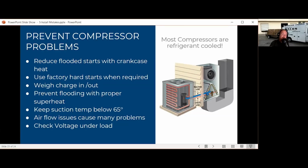Or if you have suction line temperatures that are too high, even if your mass flow rate is correct, both of those can cause your compressor to run hot because a compressor is refrigerant cooled. It says it right here. You know it's true because it says it right on the slide. Compressor is refrigerant cooled. We need to make sure that we're returning the proper temperature and density refrigerant to that compressor in order to keep it cool, which means that our suction pressure needs to be within the zone of what it's designed for. And our suction temperatures generally need to be below 65 degrees. Now, that number isn't one that I just pulled out of my rear end. That pretty much comes from all of Copeland's literature. We need to keep suction temperatures below 65 degrees for normal operation.